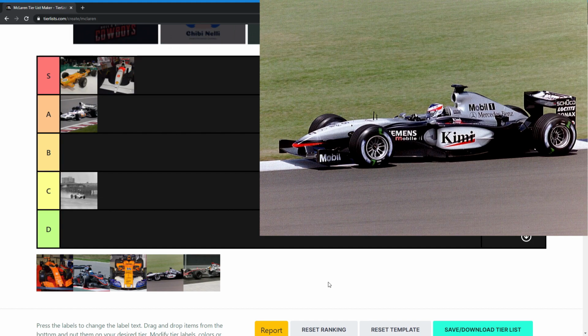This was sort of the period that I grew up with watching, with Hakkinen and Kimi Räikkönen. So, yeah, another great livery. I'm going to drop this firmly into A.